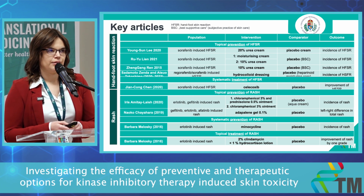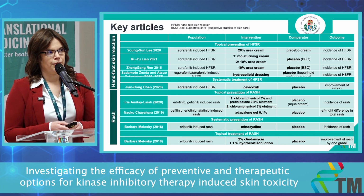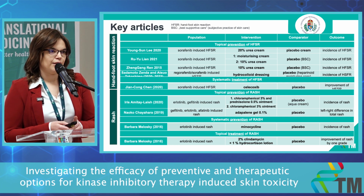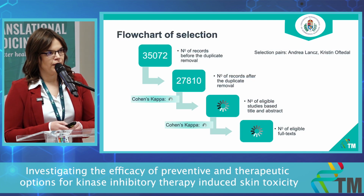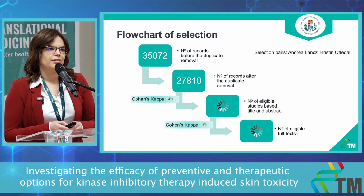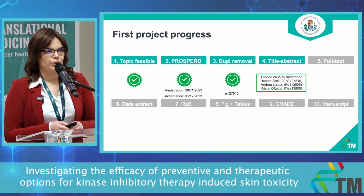The key articles, all of them are RCTs. However, as you can see, the intervention options are quite different. But I hope we can pool them in the data extraction part. The number of articles I found is overwhelming, but the duplicate removal has been completed, and currently I am working on the title and abstract selection part.